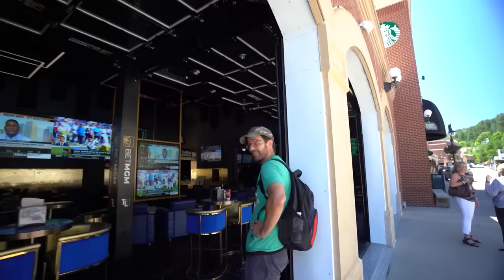So it definitely is a mini Vegas, right? This in particular feels like straight up Vegas. I'm having flashes to Las Vegas right now. Really big flashes. And of course, it is MGM. Exactly. It's an MGM Sportsbook right here in Deadwood.